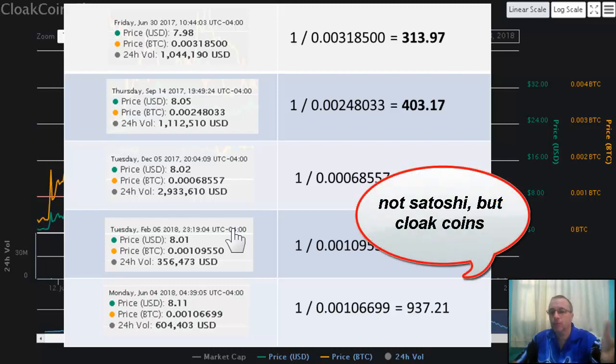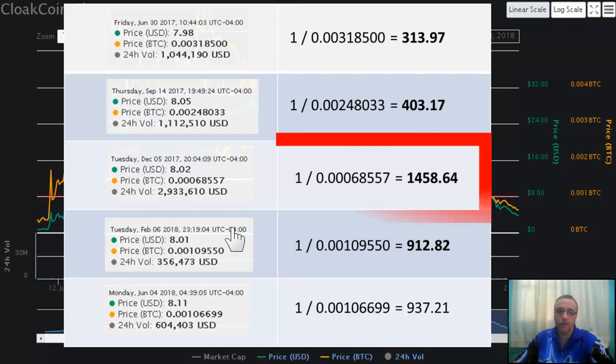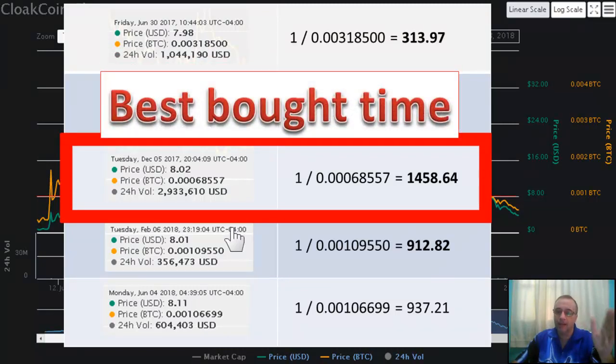That's why it's important to gauge the market in Bitcoin, in value of Satoshi, because if you do it with the USD, you will never know when is the best time to buy. So here, of course, on December 5th, that was the best time you could buy Cloak coin, because the Satoshi was very low and you could receive over 1,458 Cloak coin on that day with one Bitcoin.